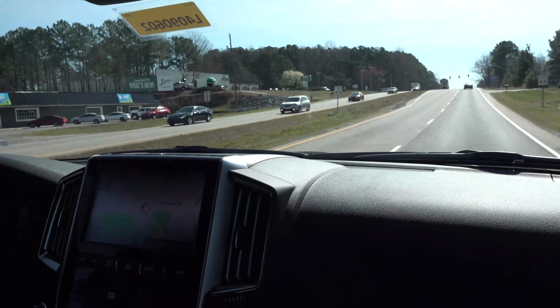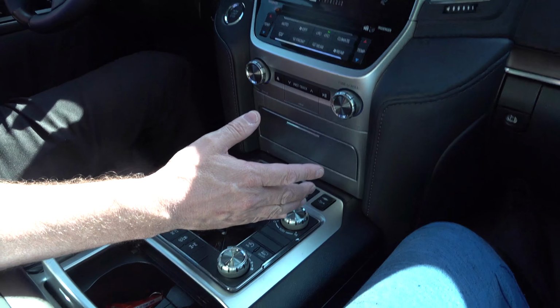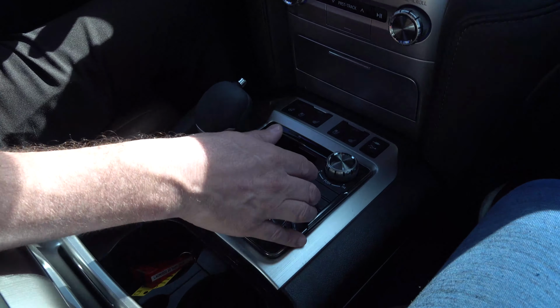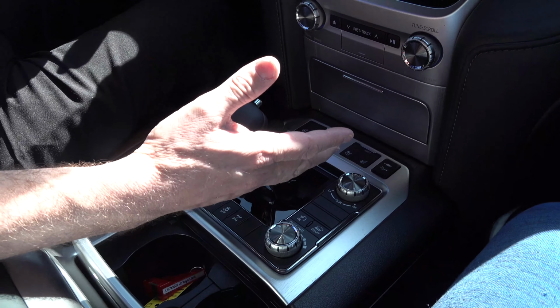Now down here, you're gonna notice some of the off-roading tools and resources we have. It has a locking, limited slip center differential. It has crawl control with off-road turn assist and also multi-terrain select. So you can choose between mud and sand, rock and dirt, boulders, moguls, that type of a thing.